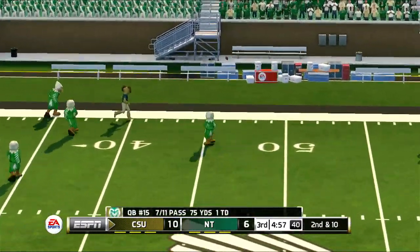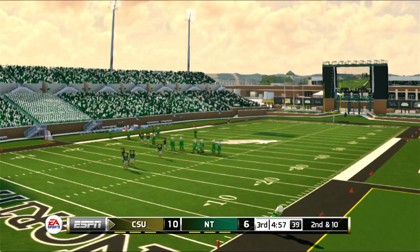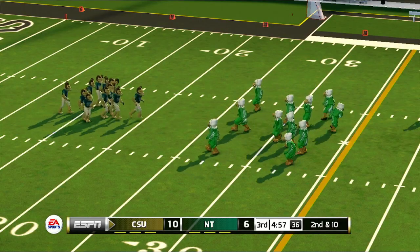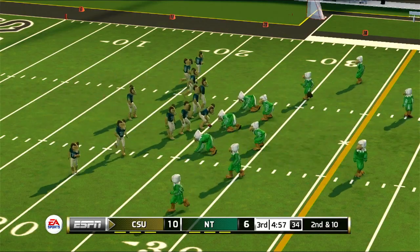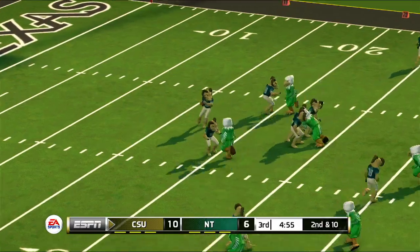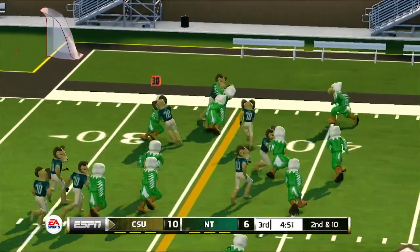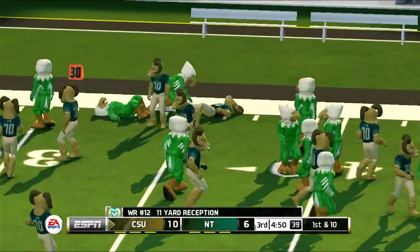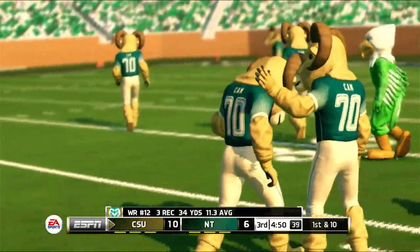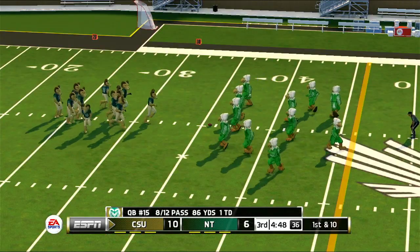He gets rid of this one. Second down and 10 to go. Ball on their own 25. Empty backfield, quarterback in the gun, five wide receivers. Gets it out to his receiver in a hurry, and he's level at the 36-yard line. That's good for a gain of 11 yards. First down.